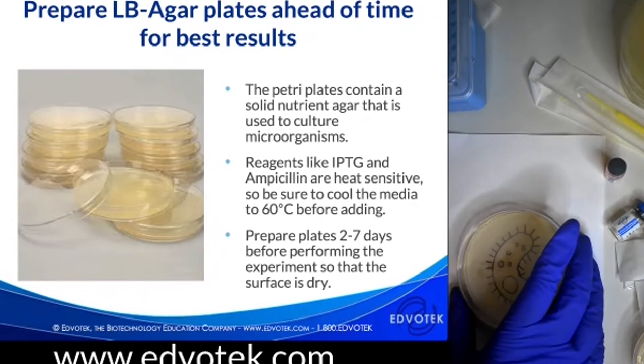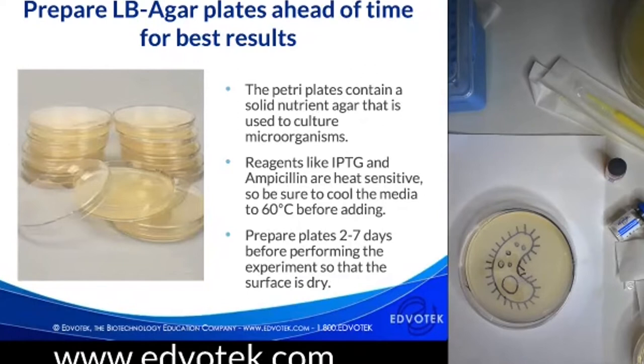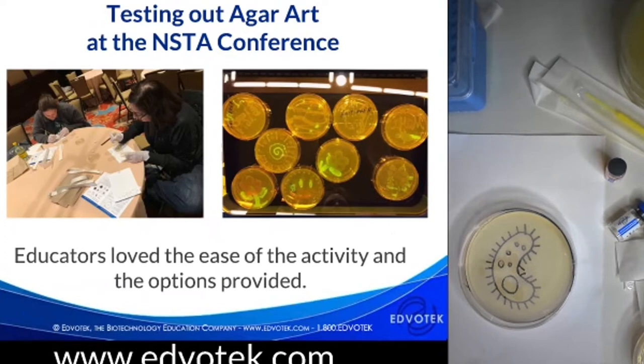After we developed the experiment, we took this kit pre-COVID to the National Science Teaching Association regional meetings in 2019 to see how well our agar system would work. Because we wanted to test it in teachers' hands before we released it.